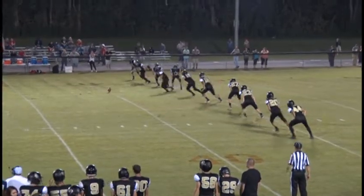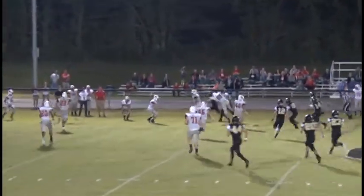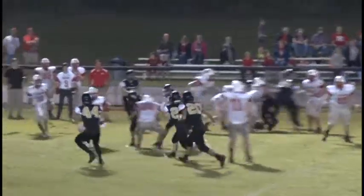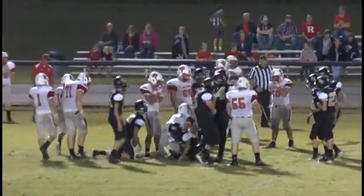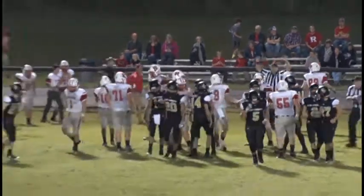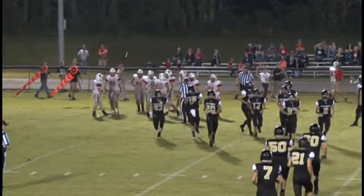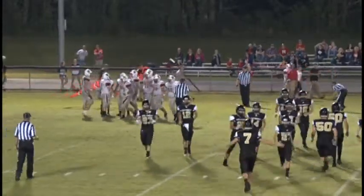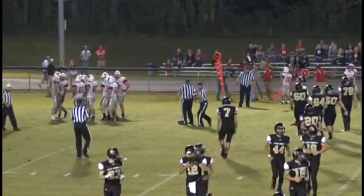Red Bowling Springs ready to receive the kick. It's a line drive kick to the up man. It's dropped, but he picks it up and runs with it. I believe this is Rose. Cuts up. He's still going. He's going to be all the way down to 36. Joe Rose was the up man. It was kicked to him. He dropped it, but picked it back up and managed to gain some positive yards with it.